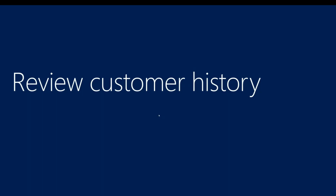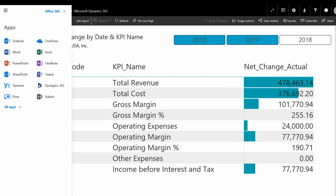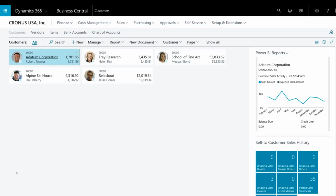So chasing down clients, looking at balances, seeing what's going on can sometimes be a hassle, but with Business 365, it's extremely easy. So again, I was in Power BI. Let's go back over here to the waffle. Let's go back to Dynamics 365. And when I come over here, you'll see the options I've got. I'm going to click on customers here, and it takes me right into the page on 365 with all of my customers.